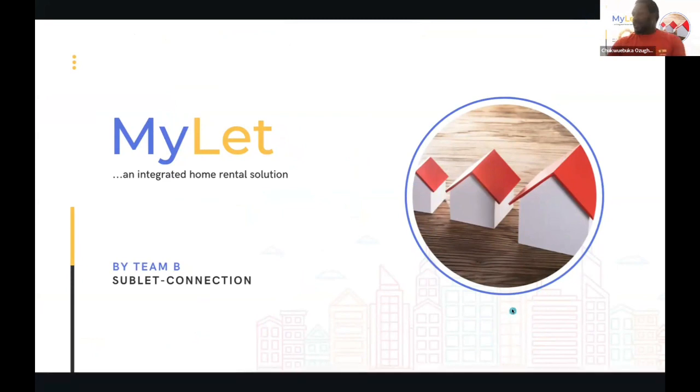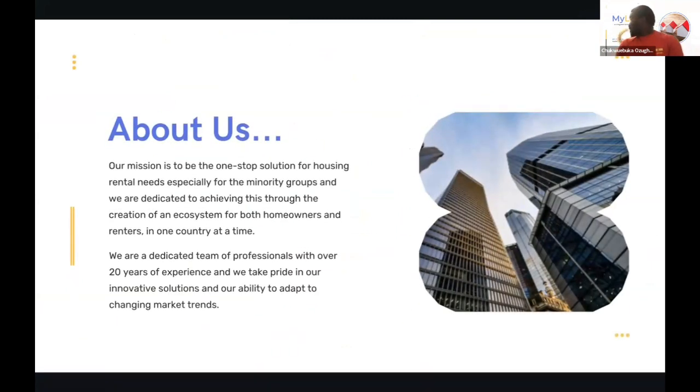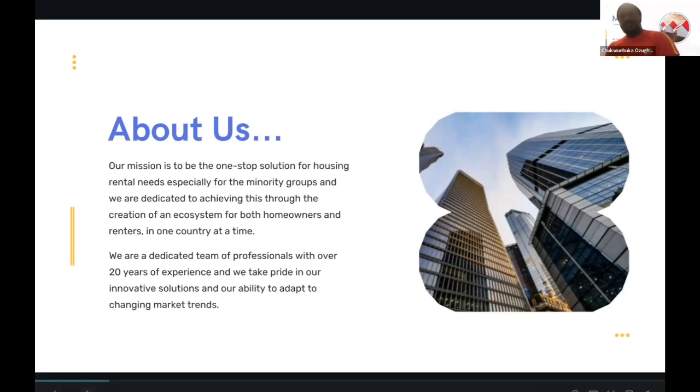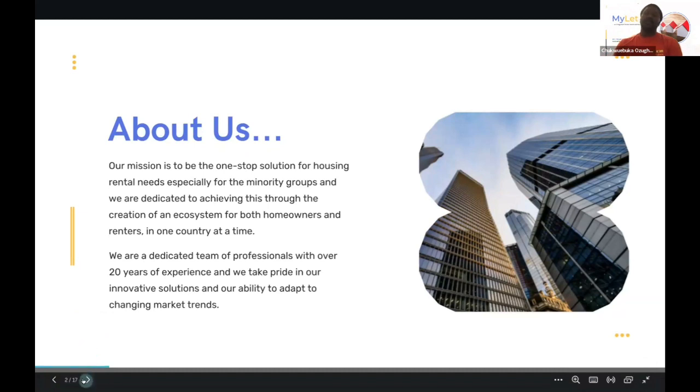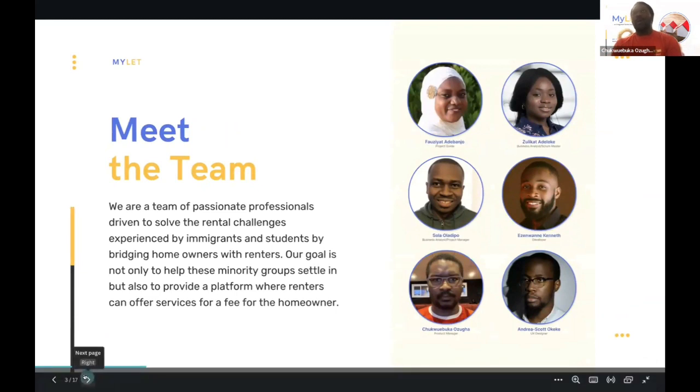Welcome to MyLet, an integrated home rental solution targeted for new immigrants and international students. And we came together to design this amazing product to reduce the pain points of our targeted audience. And these are the fantastic individuals that came together to make this product a good one. We have a guide, Scrum Master, business analyst, developer, UI UX designer, and myself, the product manager.